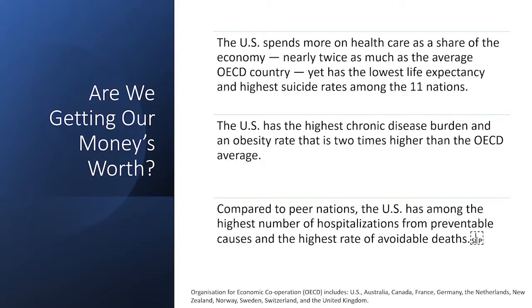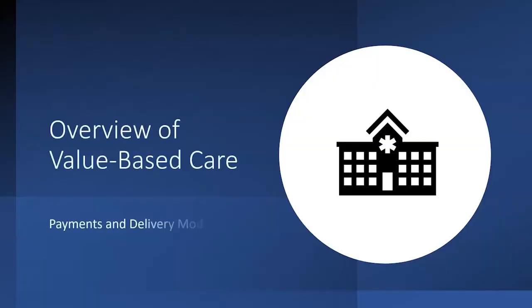nations included, and that is the United States, Australia, Canada, France, Germany, the Netherlands, New Zealand, Norway, Sweden, Switzerland, and the UK. Now, I will say that they all have universal health care, but that's probably more information for another conversation. So let's begin with an understanding of the drivers leading to value-based care.